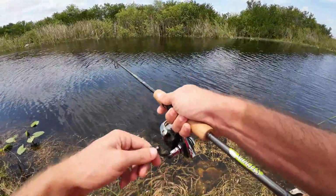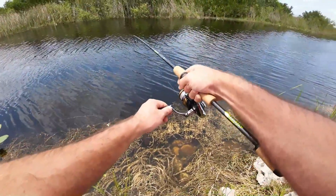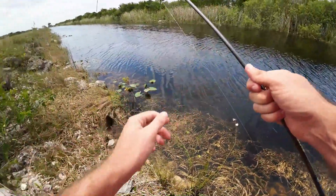There's a fish. Not a big one either, but bigger. Maybe like an okay sized Mayan. Oh, there he goes. He pulled a little bit. Didn't feel big when he first hit. Yeah, it looks like a Mayan. Let's get him in here.